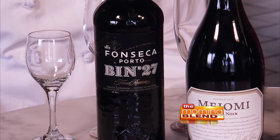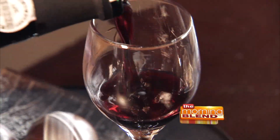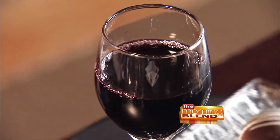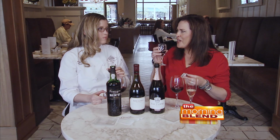So we swirl, savor, and sip, and we end with a port wine and a chocolate that has some of that homemade ganache in it. We saved the best for last, I think, because it was my favorite pairing and Annette's too. Way to pair it up. The flavors pair so well together. I want your job. You can't have it.